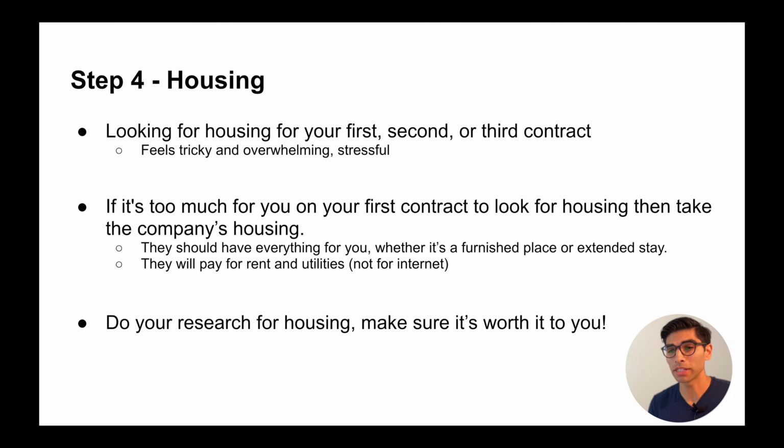Step number 4 is housing. Now, looking for housing for your first, second, or third contract can feel tricky, overwhelming, and stressful. If it's too much for you on your first contract to look for housing, then take the company's housing. They should have everything for you, whether it's a furnished place or an extended stay. They will pay for rent, utilities, but not for internet.